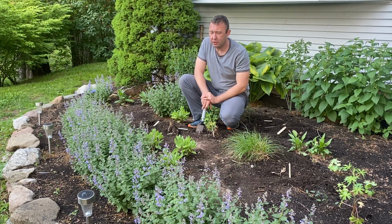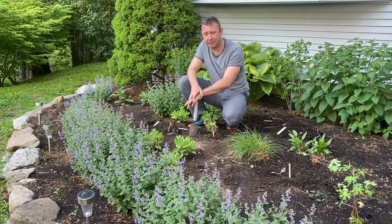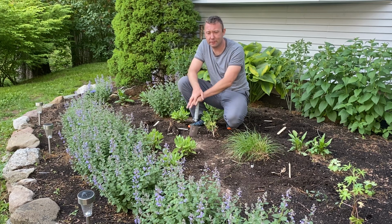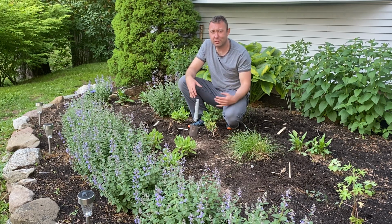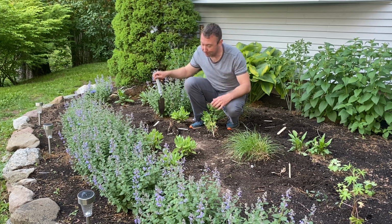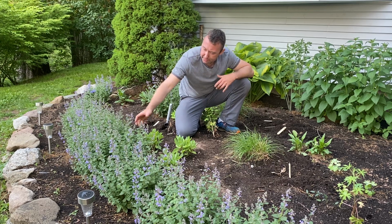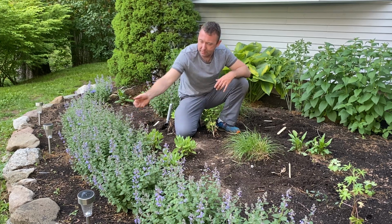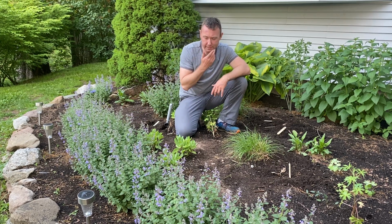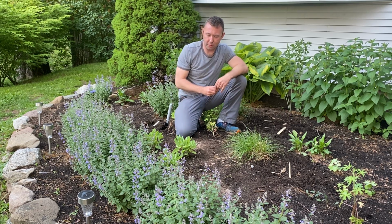One thing about gardening too, you have to enjoy it a little bit. So get your kids out there and let them touch the plants. As adults, we always tell kids, don't touch the plants. As long as they're not ripping up the plant, who cares? Honestly, because plants, they have different textures, different smells. Like this Walker's Low is nice and minty. This Autumn Joy is nice and rubbery.